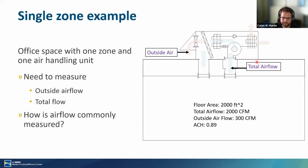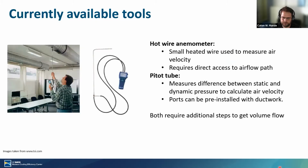But the first thing I want to give you more details on, and to think about, is how airflow is commonly measured when we do this in actual systems. One tool that you can use is called a hot wire anemometer. It uses a small heated wire to measure the air velocity that is passing it. This type of tool requires direct access to the duct. Like you can see in this picture here, you need to actually be able to put the wire into the airflow to get the measurement that you're after.